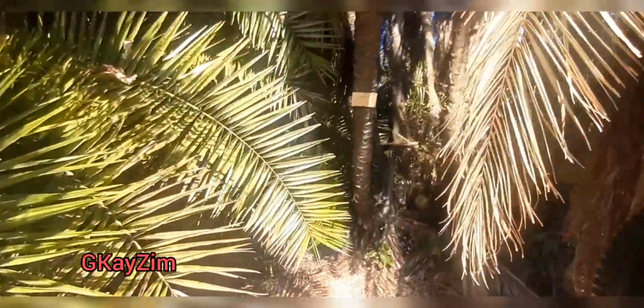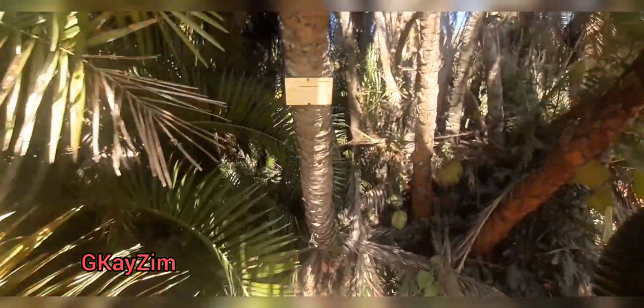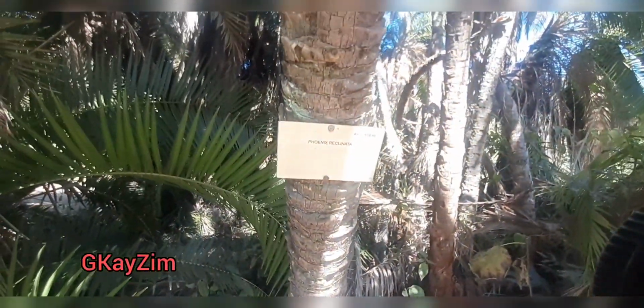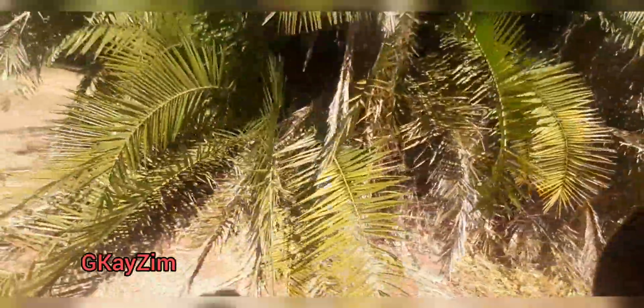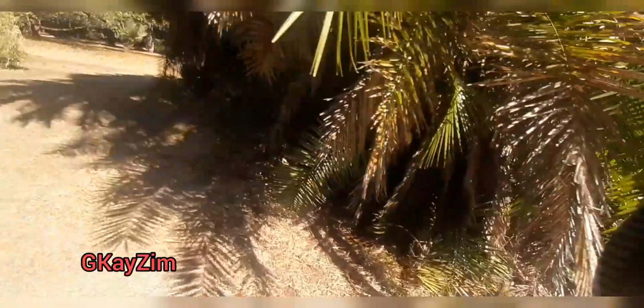And this is what we call Phoenix reclinata. Wow, all these names of trees. They are here, guys. Lots and lots of names of trees here, and I think you need a day to finish them.